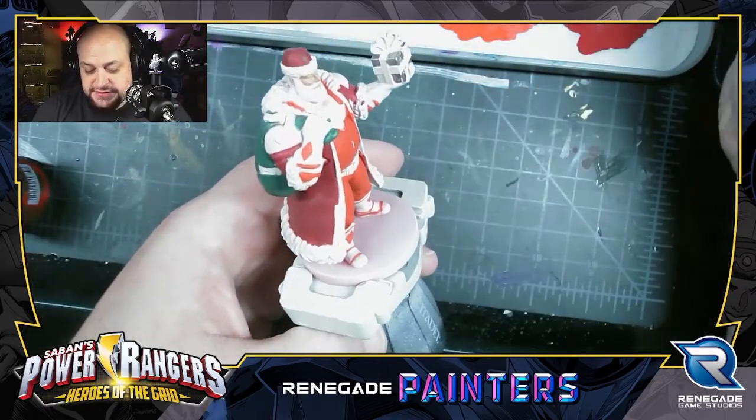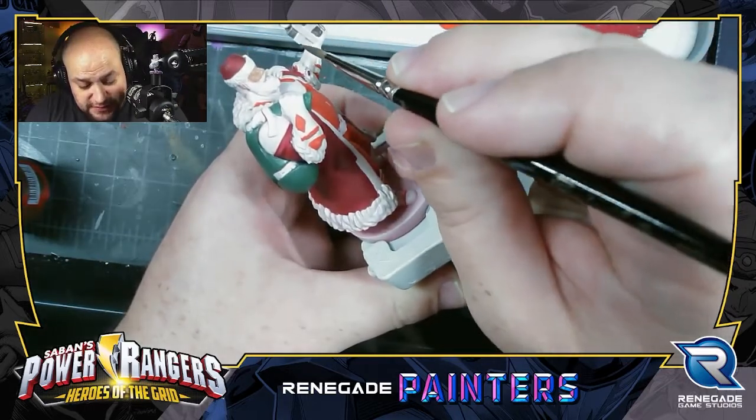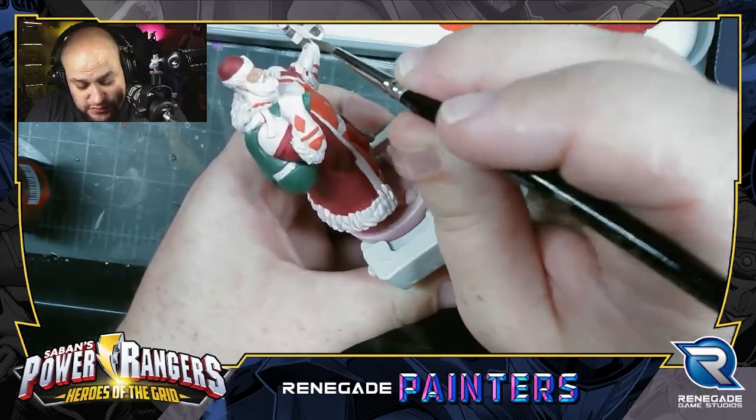I'm painting the box silver, and then I will do the ribbon on the box gold.